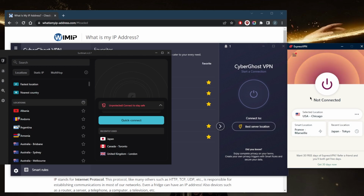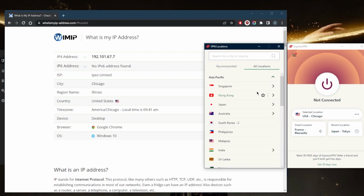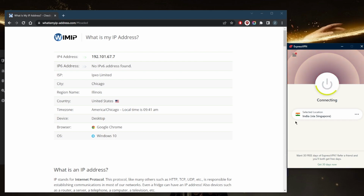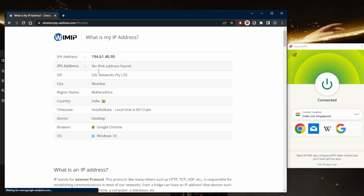As you can tell, I was just connected to the Chicago server, which is why it says that I am in Chicago. But if I go ahead and just look up the VPN locations right here, specifically India, I'll connect to the VPN server right here with ExpressVPN, the Indian server. And the moment I'm connected, if I want to double check, I'll just go to my IP finder, refresh, and it'll show that I am in India. And that's how you can get yourself an Indian IP address.